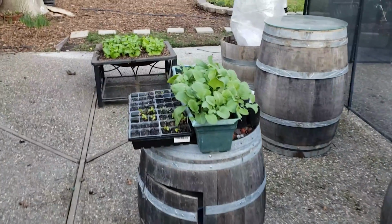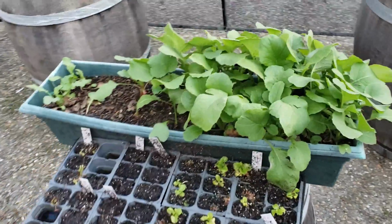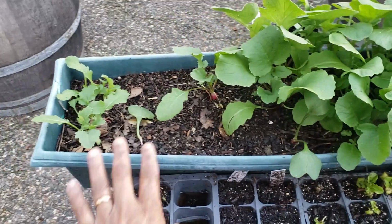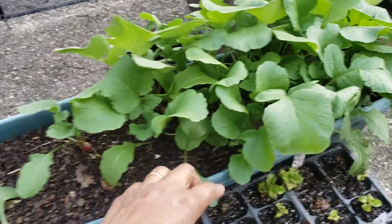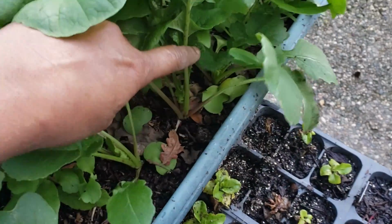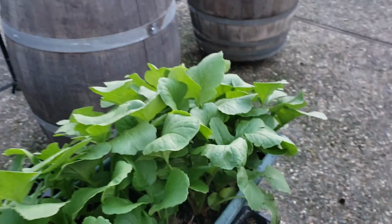A few more odds and ends I wanted to show you. Here I've got some radish, and it has really taken off after the rain started. I had French breakfast on this side, radish on this side that I have harvested already, and these I believe are cherry bells, and I'm hoping that they will start, actually they are starting to bulb out a little bit, but hoping that that will happen over the next couple of weeks or so.